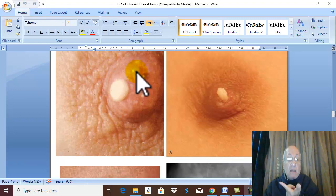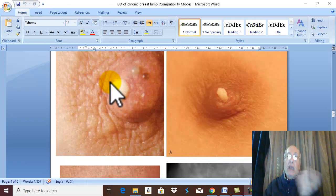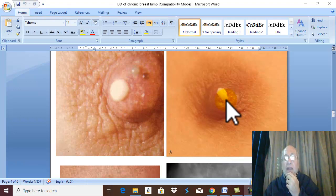Here there is a duct with clear serous discharge. Here there is blood discharge. The discharge may be serous, blood, or whitish creamy, or yellow, or pus, blood stained, green, brown, black discharge. Any discharge from one duct or many ducts.